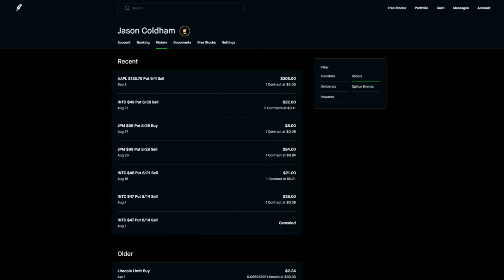So I've been running the wheel strategy on my Robinhood account for around 5 weeks now. At the beginning of August, I deposited $5,000 into Robinhood. This enabled me to sell my first cash secured put on Intel. I selected the $47 strike price and was paid a $38 premium. The contract expired out of the money on the Friday, freeing up my collateral.